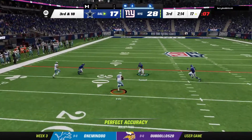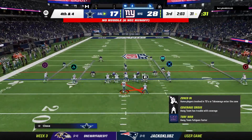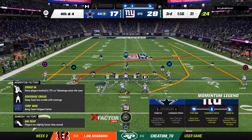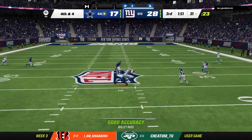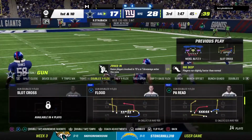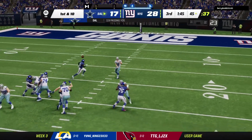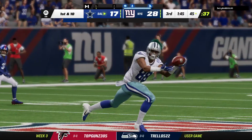Now on 3rd and long, they'll look to throw. Throwing left side here, and it's complete. They're going to try and throw. Going down the middle, and it's complete. And he is going to have the Cowboys first down as they manage to convert, and that'll keep the drive alive. Defensively, a bit of a collapse, allowing the fourth down play to result in 23 yards.